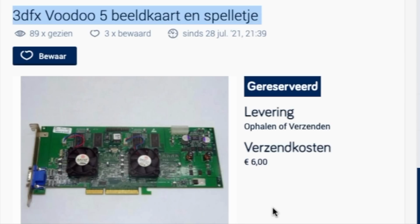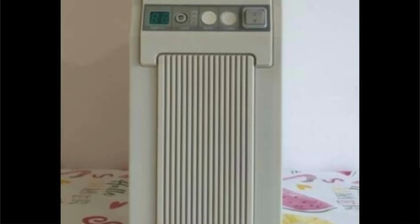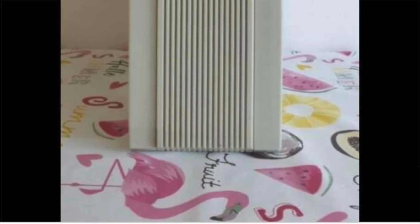So I contacted somebody that I personally know, and I figured I might as well see if that guy had already done some deals with this seller. And it turns out he did. He actually bought a computer from him, an old 486 DX280.